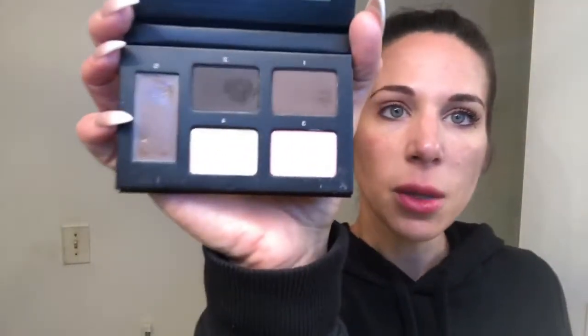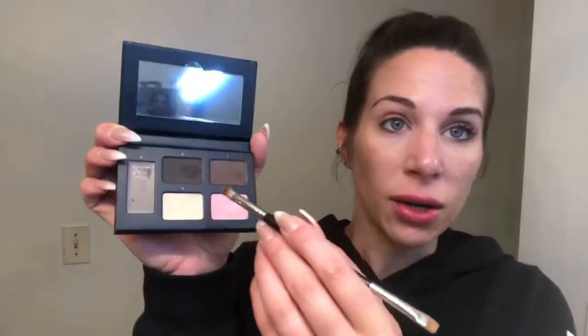So this is what the palette looks like, and it's numbered. I'm gonna actually try something a little bit different because it's numbered 1 and 2. I think it's telling me to do the lighter color first. I normally would do the dark color first because the dark would be the main part of my brows, but while I have you, so this is a first time for me again because I didn't do this this morning, I'm gonna try to do the lighter color first and then the darker color.